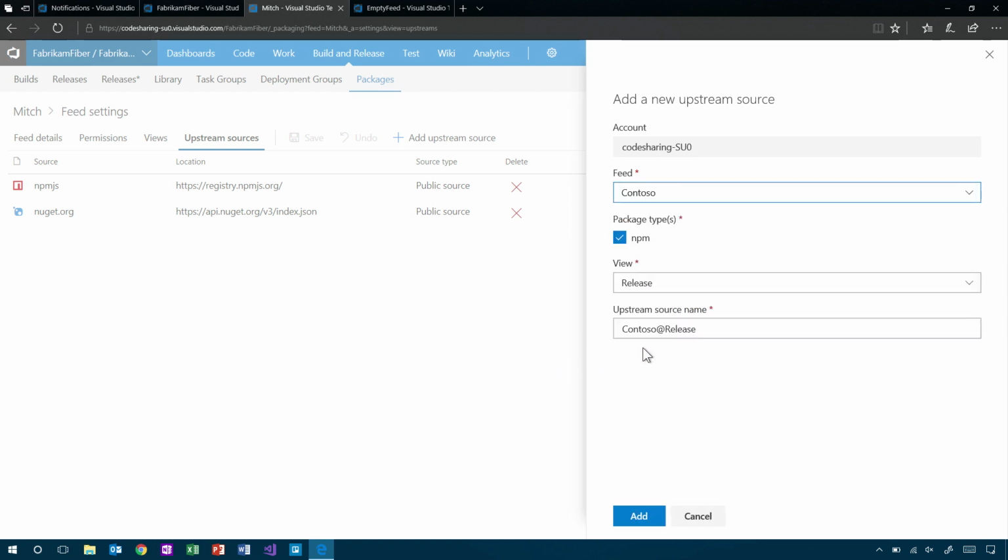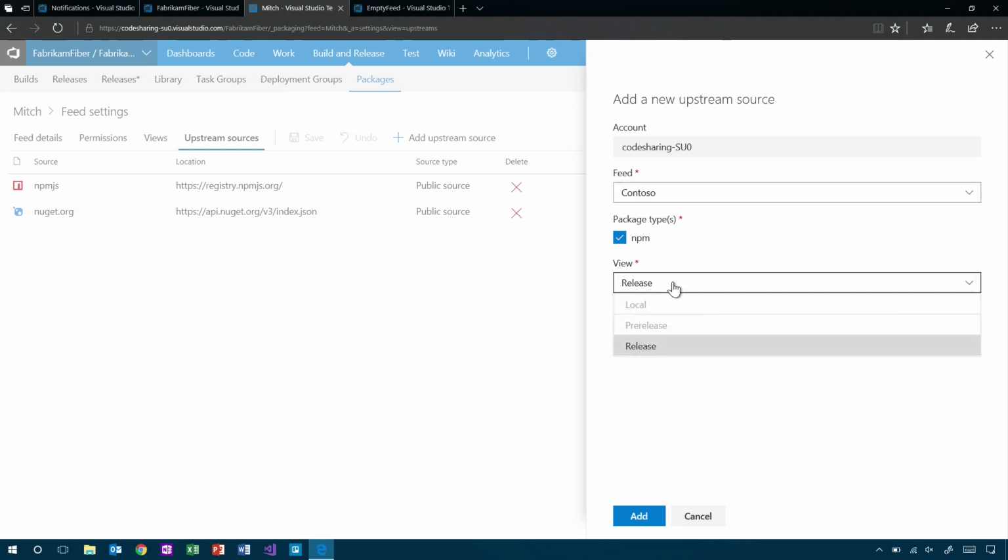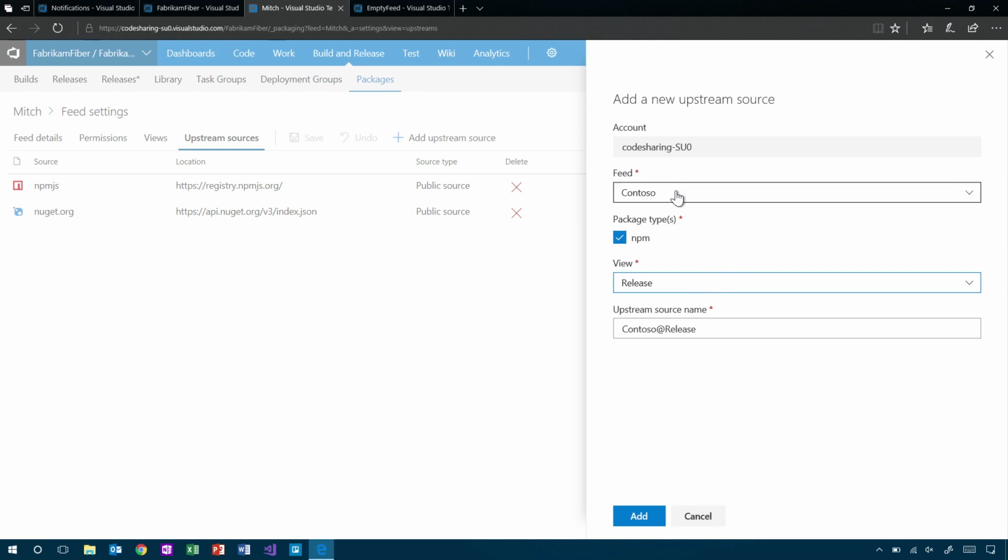So in this case, our imaginary Contoso feed has some packages. You can see, just like before, heavily integrated with release views. So if you choose to use views, in this case, I'll say, hey, I only want to use packages from Contoso that they've kind of released. And actually, it's up to the feed producer to say, hey, this is the view that I'm making available to you. Some teams may choose to use what we call the local view. That's just all the packages in your feed. So you don't feel you have to use release views to get benefit out of upstream sources. But they definitely work better together.